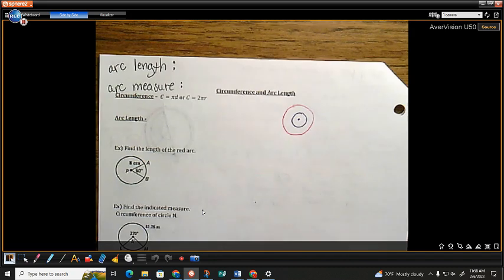Okay. So I have drawn two circles, and they have the same center. I know they're not very good circles, but they have the same center. There's a fancy math word for two circles that have the same center, and no, it is not a target. They are concentric circles. And you don't have to know that word right now.